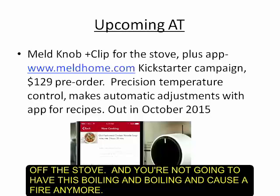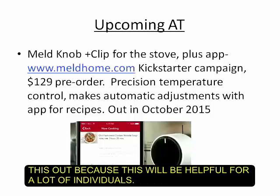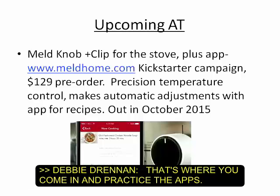So you're not going to have this thing boiling and boiling until it's dry and possibly cause a fire anymore. This fits over existing stove knobs. It works on gas and electric. So I'm really excited to see this actually out, because I think it'd be very, very helpful for a lot of individuals. And even people that have maybe some dementia that might leave their stove on, it will turn it off, if you have the app programmed to do so. Right. And that's where you would come in and program those apps.